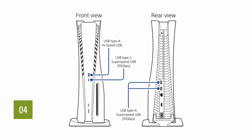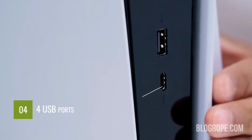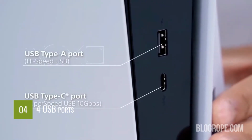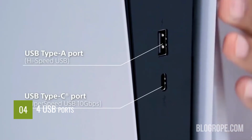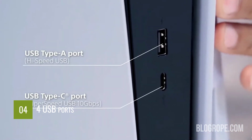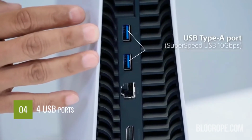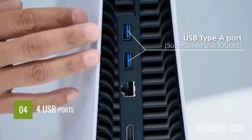There's 2 on the front and 2 on the rear. For the front, you have one USB Type-C, super speed USB 10 gigabit per second, and one USB Type-A, high-speed USB. On the rear, you have 2 USB Type-A, super speed USB 10 gigabit per second.